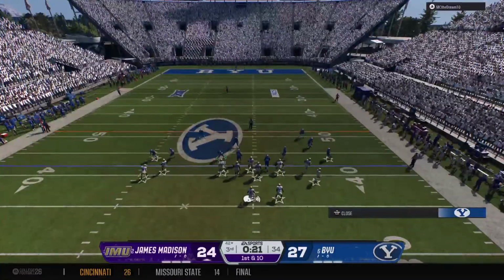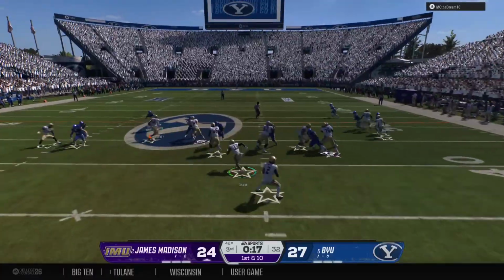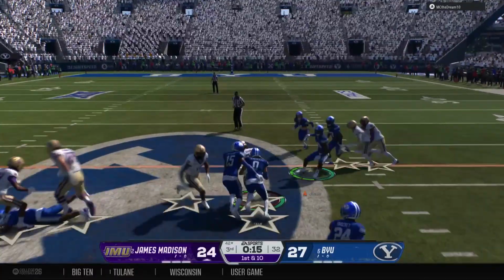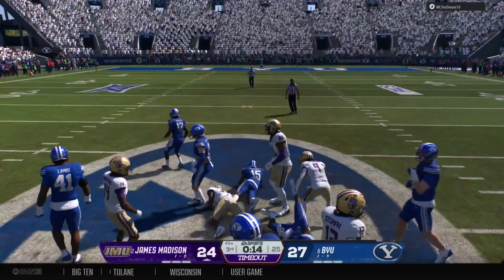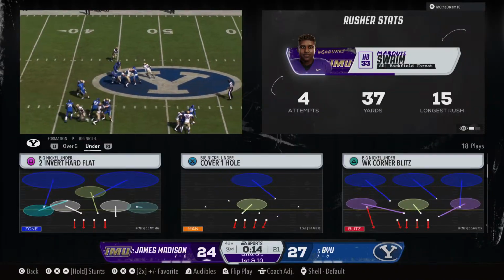The Dukes looking to crank up the tempo a bit. Well, there's no time to sit there and talk to each other as a defense. You give up a big gain for a first down, and already you got to get lined up because here comes the ball again.